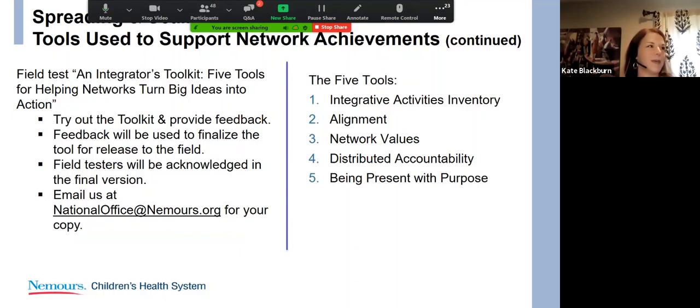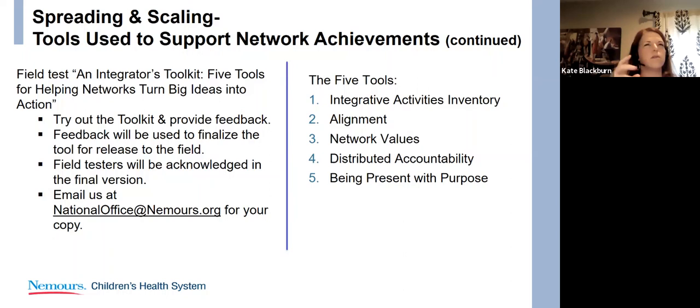And then the other piece that I would say in terms of spreading and scaling is we realized that there was a gap. We did put together the collection of what's there, but there were some pieces of tools that we didn't see in the field, or we just wanted to refine them to go along with our work. So we created what we called an integrator's toolkit, 5 tools for helping networks turn big ideas into action. Those 5 tools are around inventorying your integrative activities, aligning them with network values. You can see the topics here.